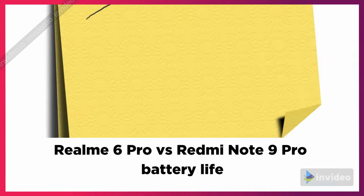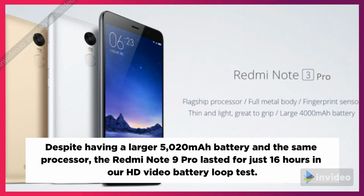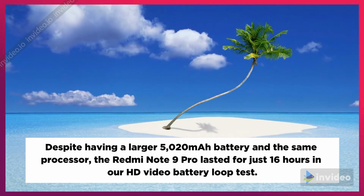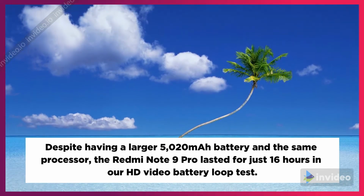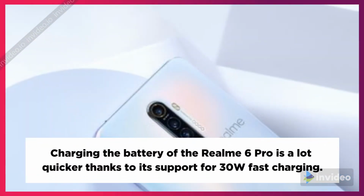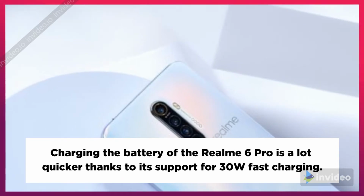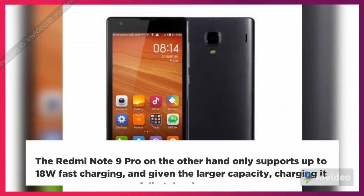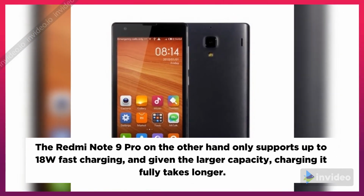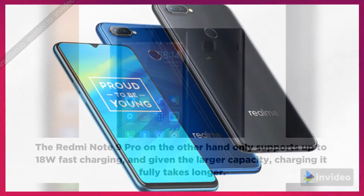Realme 6 Pro vs Redmi Note 9 Pro battery life. Despite having a larger 5,020 mAh battery and the same processor, the Redmi Note 9 Pro lasted for just 16 hours in our HD video battery loop test. Charging the battery of the Realme 6 Pro is a lot quicker thanks to its support for 30 watts fast charging. The Redmi Note 9 Pro on the other hand only supports up to 18 watts fast charging, and given the larger capacity, charging it fully takes longer.